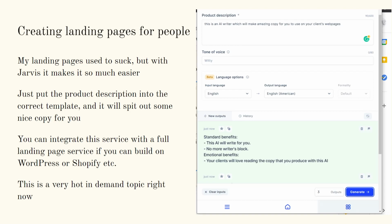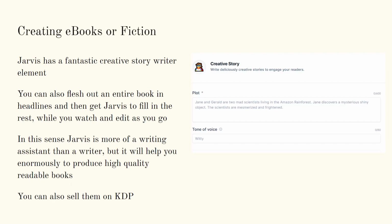As you can see in this example, I just gave a very brief product description, and this was just the first one that it came out with. And as you can see, it's given me 3 points, which is really, really nice, converting copy. So yeah, creating landing pages for people using Elementor is another really, really good one, or Shopify. Creating eBooks or fiction is one that I haven't actually done, but Jarvis does have this creative story template, but you can also create a post using Jarvis, a document.